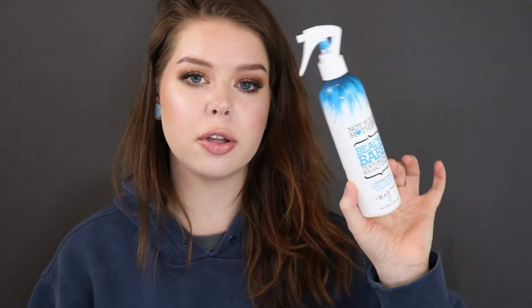Next hair care item that I used up is this one. This is the Not Your Mother's Beach Babe Texturizing Sea Salt Spray. I pretty much used this religiously during the summer. From what I remember, I liked it. I don't think I'll be repurchasing it though because I don't really remember it that well. So I'll probably be trying a different sea salt spray for this summer. Definitely let me know in the comments if you have a favorite texturizing spray or a sea salt spray because I would love to try a new one.